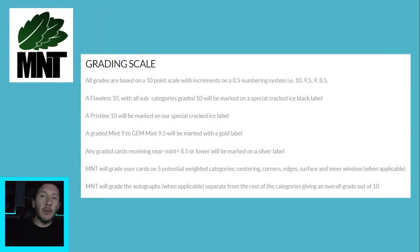Toronto based. In terms of a grading scale, they use a 10-point scale, much like BGS. So it's 0.5s. It's not like PSA 1 to 10 with no half points. They use the BGS type scale where 9.5 is a gem mint, and then 10 is, what do they call it? It's on their special cracked ice label, but it is called a flawless 10. That's theirs. So they have the flawless 10. You don't get many of those. They're extremely rare. I didn't look at the pop reports to know exactly how many they give, but it's very, very rare. So, you know, certainly you're shooting to get those, but it's not likely that you're going to get one.